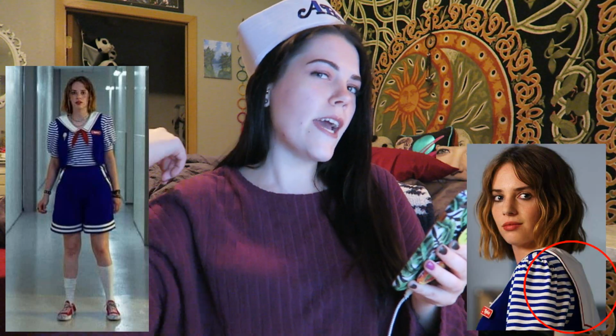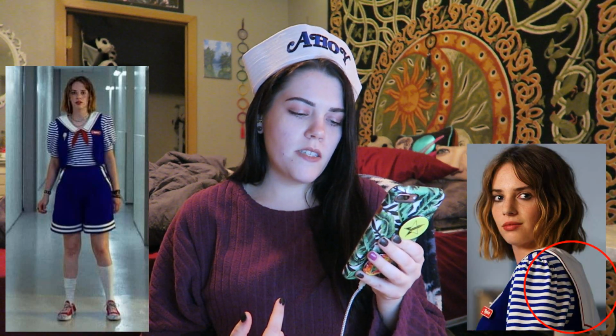So I was like, I need to do this now. Let me look here. It has a shirt, a vest, a collar with a back. It actually goes in the back, and then shorts. I know when you're making a costume, you kind of have to be okay with not being exact.